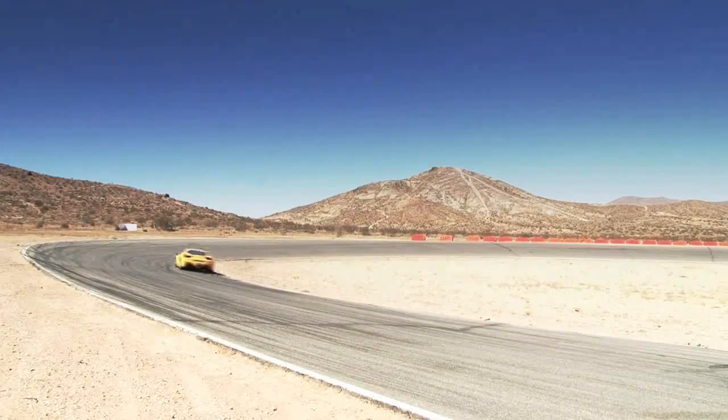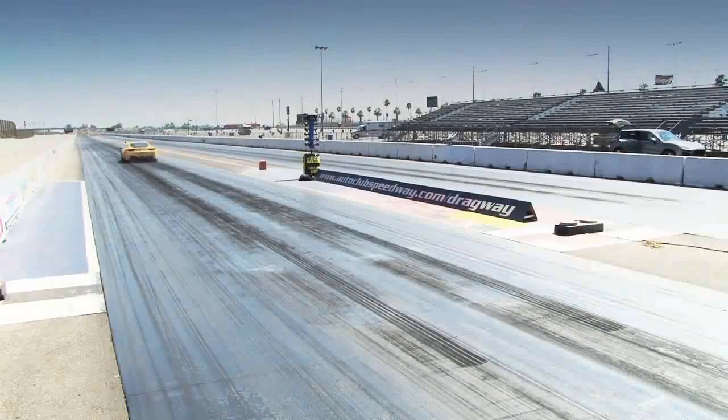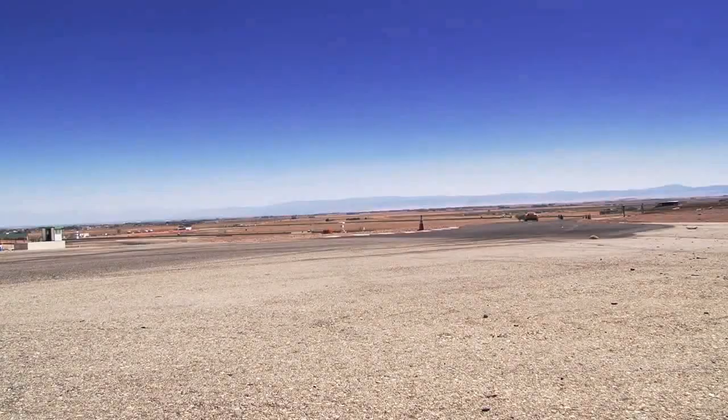Not so fast. On 4 wheels, this Ferrari is one of the all-time greats. Its 0 to 60 time is the 3rd fastest we've ever recorded, beaten only by the mighty Bugatti Veyron and all-wheel drive Porsche 911 Turbo. And around Streets of Willow, it has set a Motor Trend production car lap record.